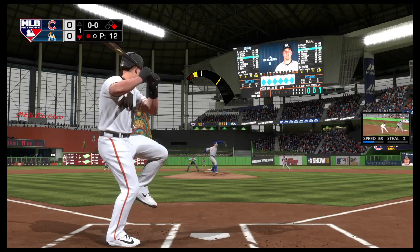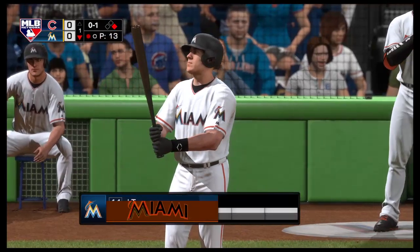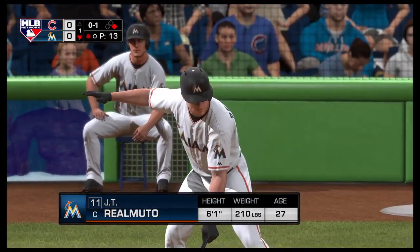Into the box now, JT Realmuto, as he will take a fastball in there at the knees for strike 1. First shot for him here with a runner at first now and 1 away.